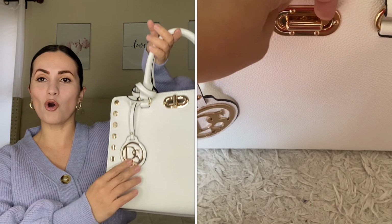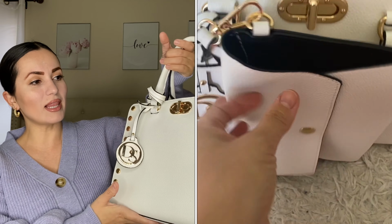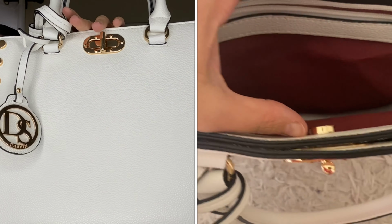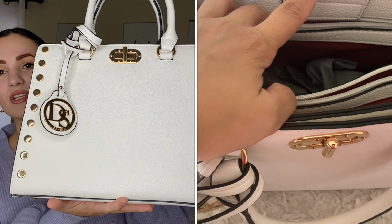This is so beautiful. All these bags are by Dyson. They were sent to me. This is a white handbag done right, and I love the fact that it has the studded details. Let me give you guys a close-up. So it has the studded details on both sides, so it has a really nice edgy look, and at the same time it's very nice and structured. This is a really nice structured bag.